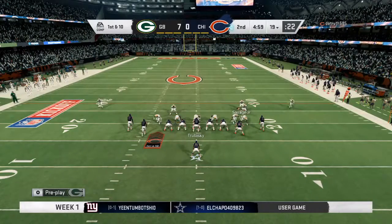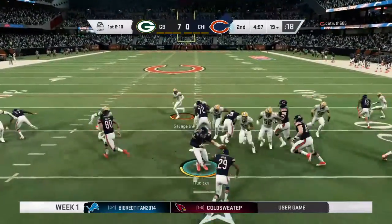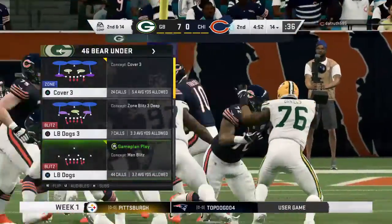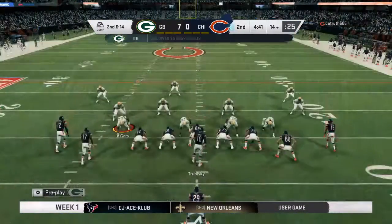Trubisky brings the Bears up, 1st and 10 at their own 19-yard line. They'll start with a give to Cohen, and the running lane's non-existent in this first half as they'll stop him behind the line. That'll wind up going for a loss of 4, and that's going to make it 2nd and 14.